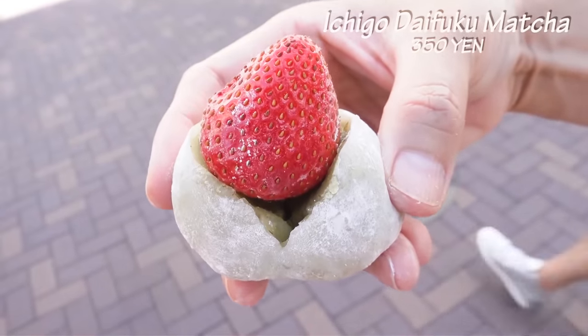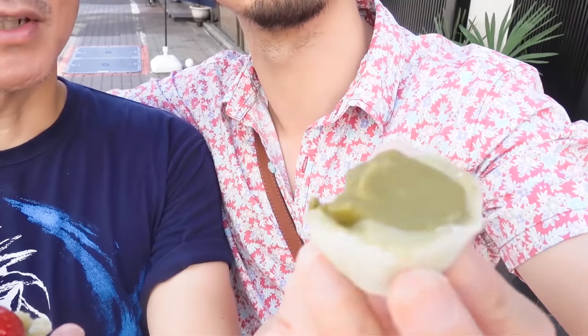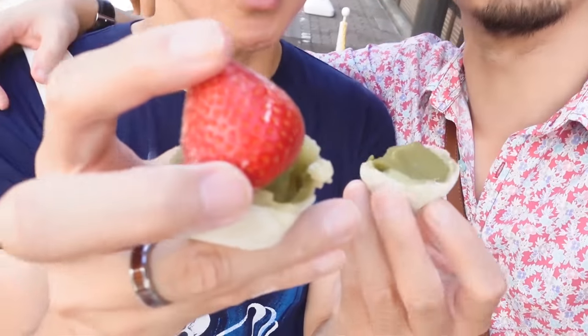We had to move out of the place because it was just so noisy. It was so noisy, you guys would not hear what we're saying. But I got the ichigo daifuku with matcha. Let me show you guys what it looks like on the inside. See, it's green, so that's matcha, and a whole strawberry.